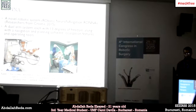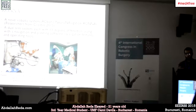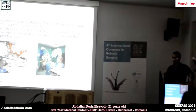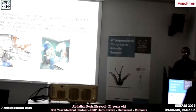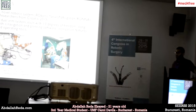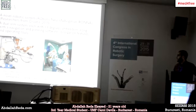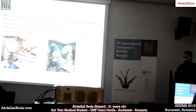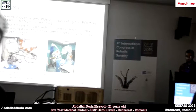To end, I'm going to end with this. In 2015 in Croatia, some researchers are working on a new robotic device, which is called RONA, short for robotic neuro navigation. And this one has a dual arm system, each with 13 degrees of freedom, with navigation and planning software, localization features, and operating tools, as you can see in the images, which sounds really great. So they're still working on it. It's pretty novel, from 2015.